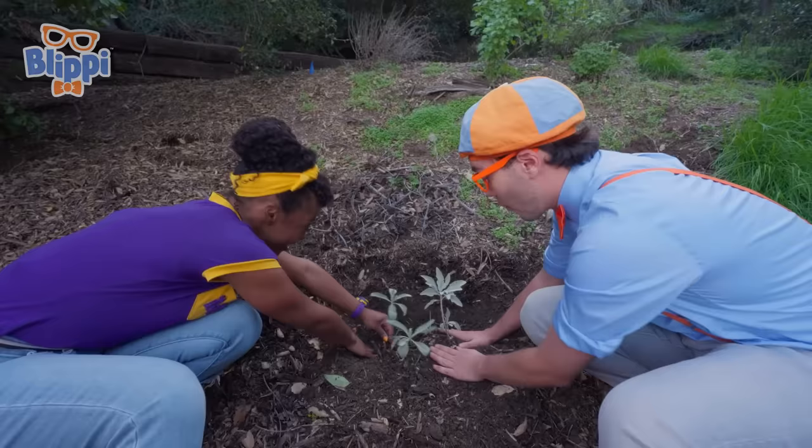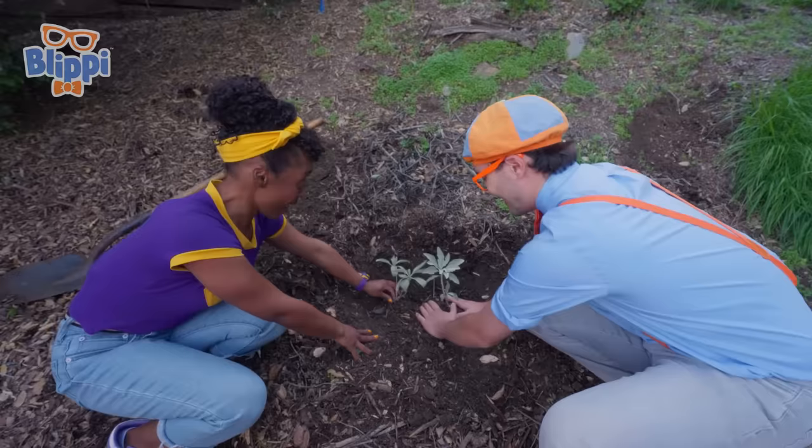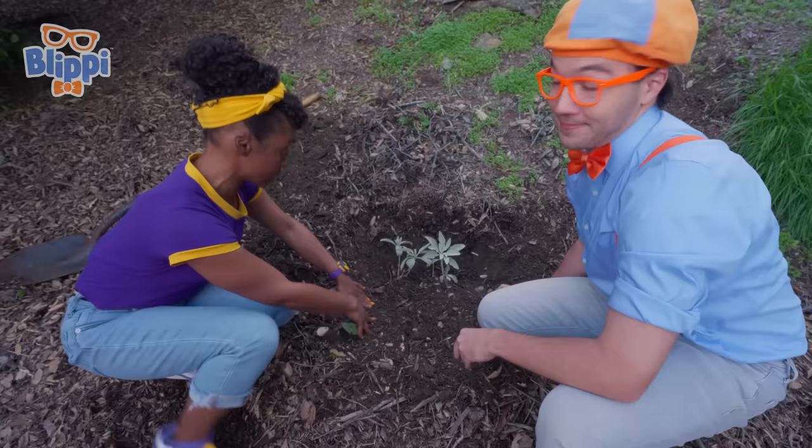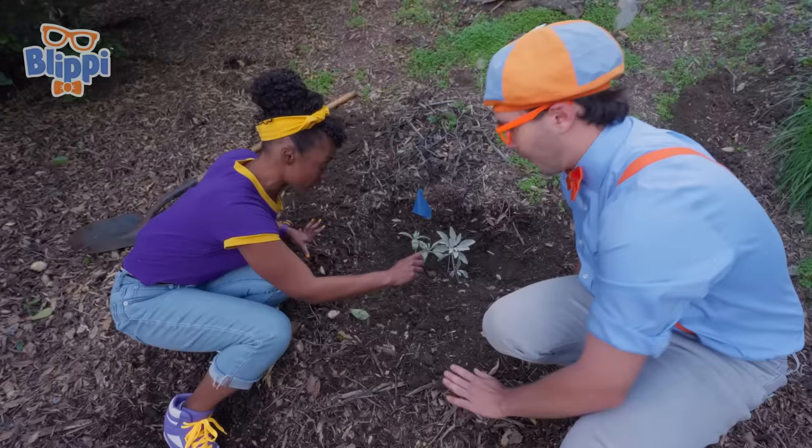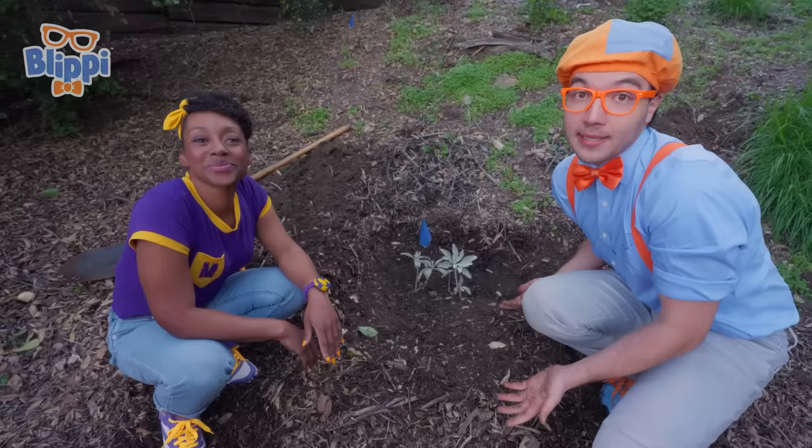Yeah. Well, Mika, these are actually native to California, which means they're from California. That means they can grow in California even if it's dry and hot. Yeah, they're going to grow nice and big and strong. Aw, this is so great. Well, I think mine's looking pretty good. Yours looks good, too. Let's put this flag here so we know that Buttercup and Charlie live here. Yeah, we don't want anyone to step on them, and we want to remember where we put them.